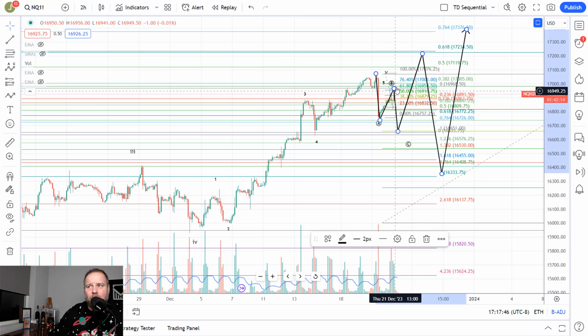So overall, if the bears can break down below this support, we would look at 16,651. If they cannot, up to 17,234.